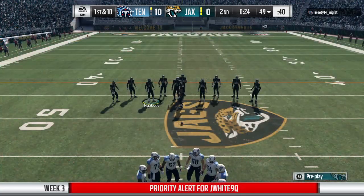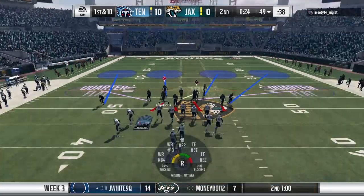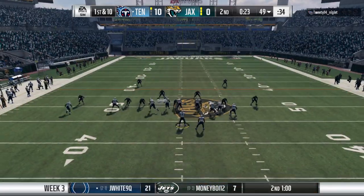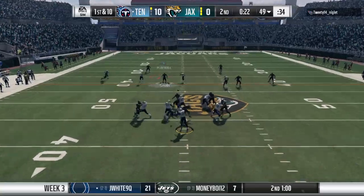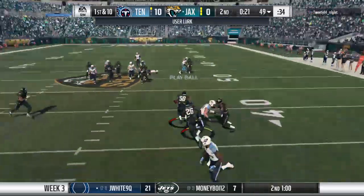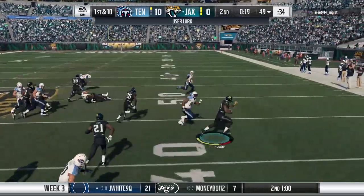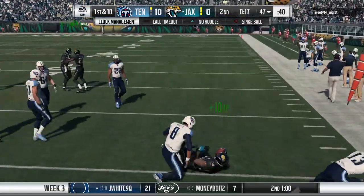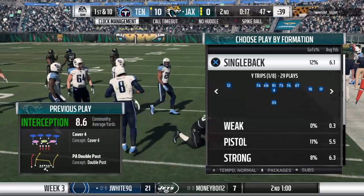Now the offense lining up 1st and 10. Now a play fake here on 1st down. Into double coverage, and it's intercepted. Picked off at the 38. And his guys have got it back at the closing stages of the first half.